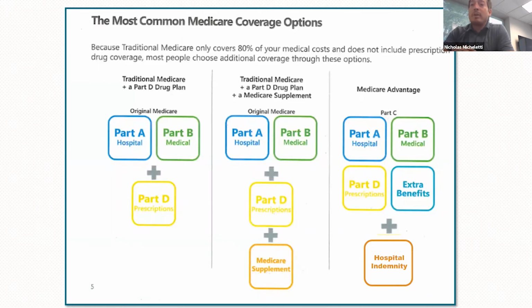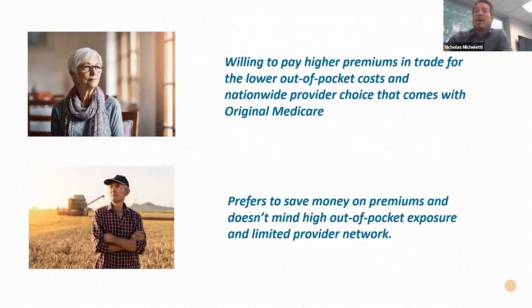Usually it's a $0 premium, but what comes with that $0 premium is a trade-off in terms of copays and deductibles up to that maximum out of pocket. So where does the hospital indemnity plan really fit in the Medicare market? Fits like a glove around Medicare Advantage plans to help protect those clients from those different copays and out-of-pocket expenses that we talked about. But truly, there's no one-size-fits-all approach to Medicare.